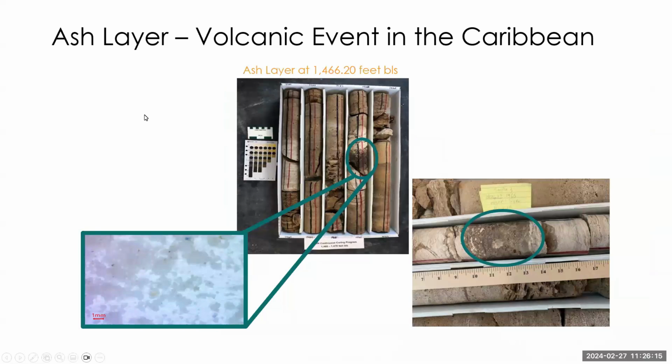We also ran into an ash layer at 1,466 feet, so fairly deep. When we were in the field, we identified it as a silica layer. So remember, we're in limestones, so carbonate, and all at once we're into a silica layer. Well, where the heck did this come from? So we just noted it.